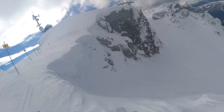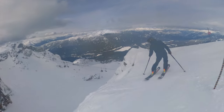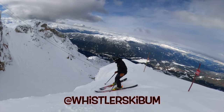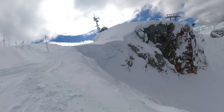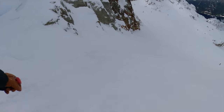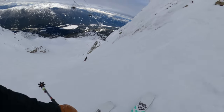I don't see any good lines, really. That's pretty rocky, dude. You gonna pick the rider line? I'm gonna go across. Straight down? Yeah, I hope it's straight down. Yeah, Sid. Ew! Shit! Yo!